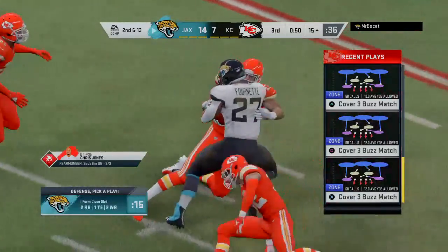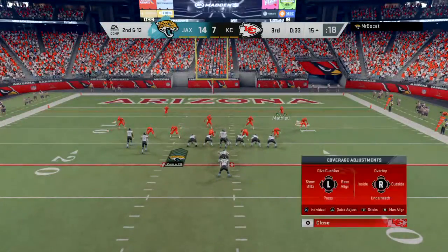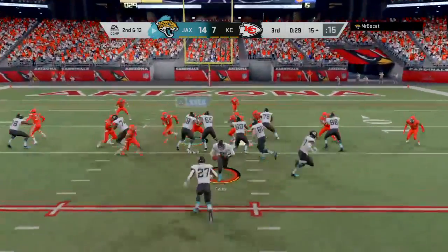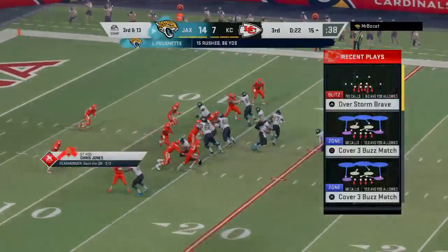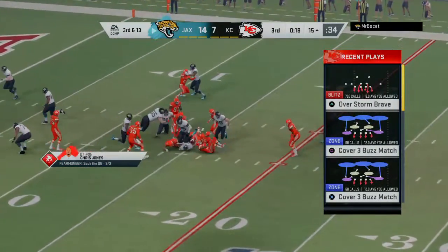Different story this time around. We had that huge gain followed by a sizable loss here. That loss of 3, a rare stumble on a promising drive. Here's 2nd and 13. Again, it's Fournette. And this time they were ready for him as they'll stop him right at the line of scrimmage. Call it no gain there, and now they're looking at a 3rd and 13.